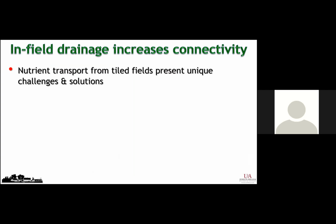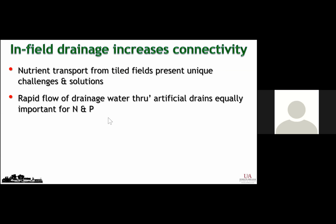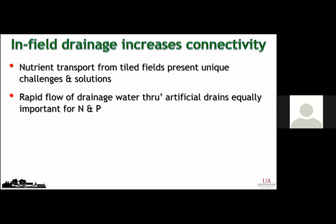The other one that I mentioned here was tile drainage, and nutrient transport from tiles does present some challenges, but it does present some solutions, in that those fields would at least become productive, which is very important. But there's a rapid flow of water into artificial drains that can be important for nitrogen and phosphorus transport. I mean, the idea of having a tile drain is to remove that water from the surface soil so that it has a lower moisture content so that you can actually cultivate.